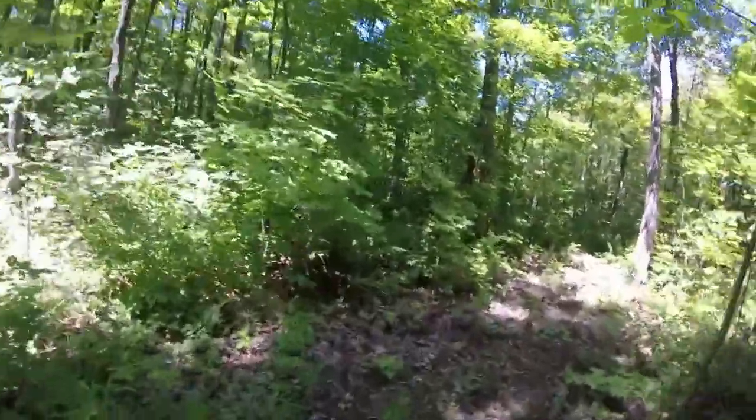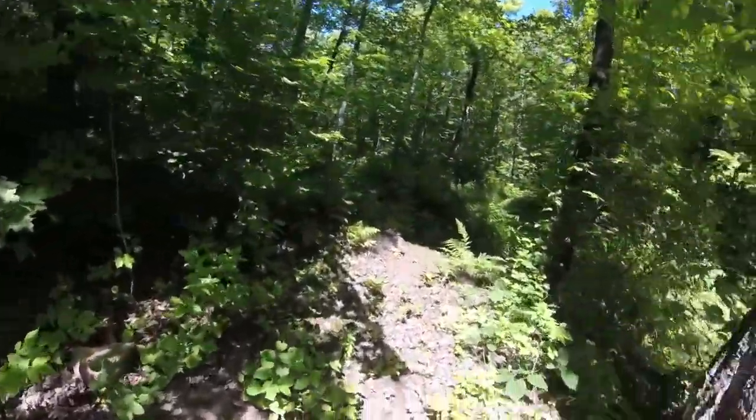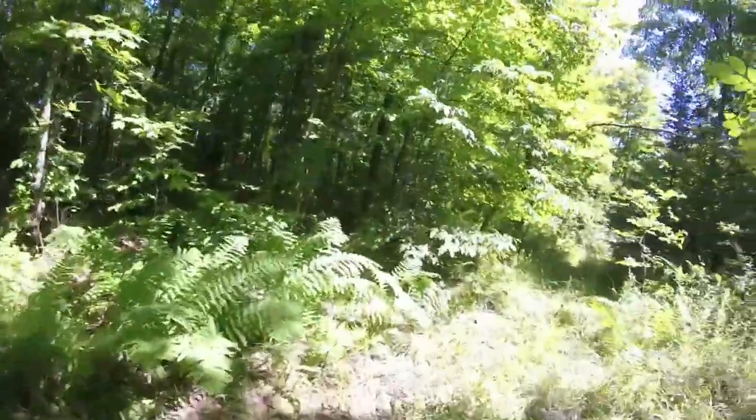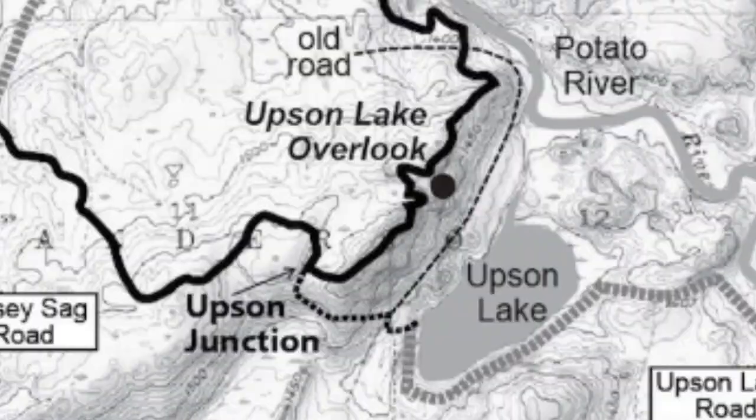Alrighty, we're getting down to the bottom of the hill here, and we come out to this road. This is like an old forest road, and it's not an official ATV route, I don't believe, but ATVs still use it. And if you go that way down this road here, you come out at Upson Lake Road. So you could do this as a loop if you wanted to. If you started out at Upson Lake Road and then you went up to the overlook and then you came all the way down here at the north end of the bluff, and just take this road which goes on the bottom of the bluff back to Upson Lake Road.